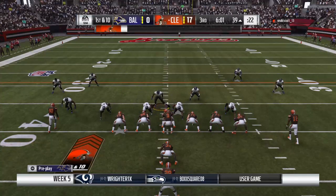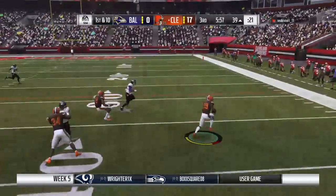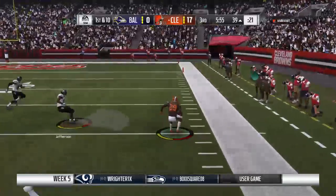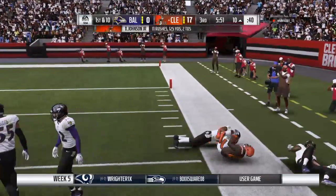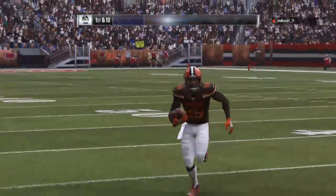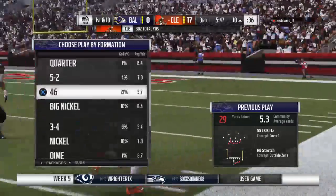Watch number 29. On the ground, this is Johnson. And some room to roam now. And he's taken down, but not before reaching the 10-yard line. A big run there, 29 yards and a first.